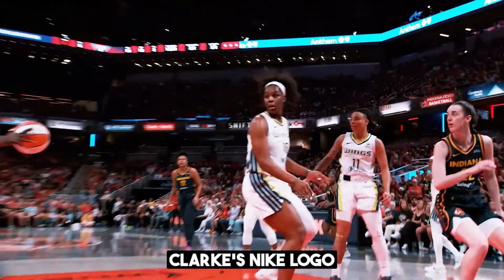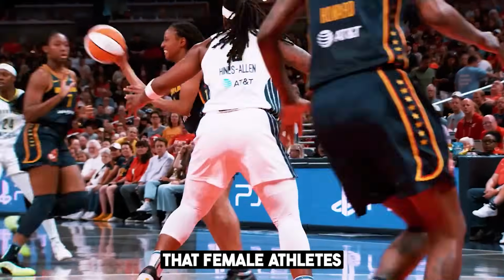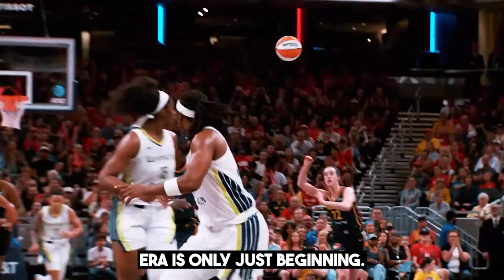Caitlin Clark's Nike logo isn't just a symbol. It's a cultural marker, proof that women's basketball has arrived as a premium product, that female athletes will no longer be treated as an afterthought, and that the Caitlin Clark era is only just beginning. But regardless of how anybody feels about it, the second these things drop, they are going to fly off the shelves.